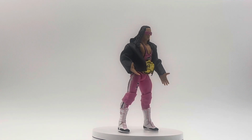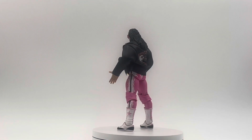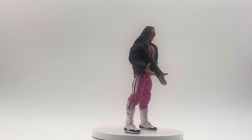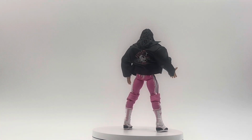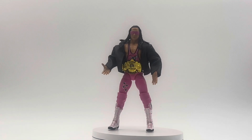Now we get into the tough stuff. I don't really know what to go with for the 4 and 3 spot, but I'm going to put this at number 4. Hopefully I don't regret it. Bret "the Hitman" Hart, another Defining Moments figure. You see, it was one we already got in there. I mean, that wave is just fantastic.